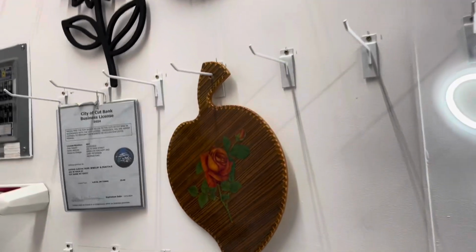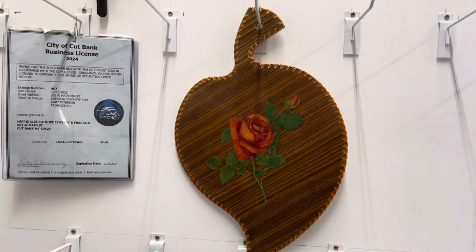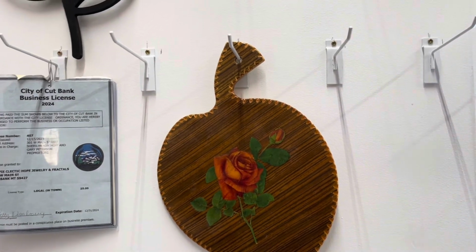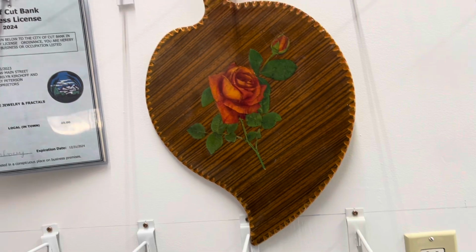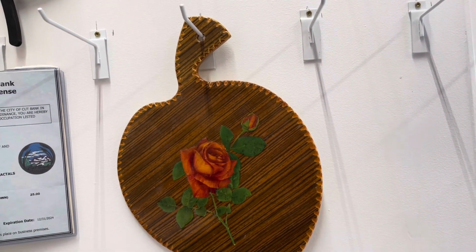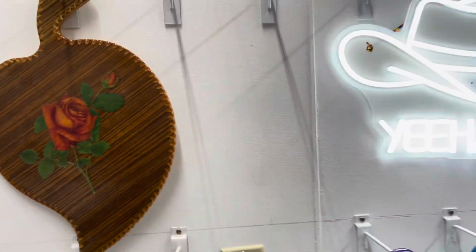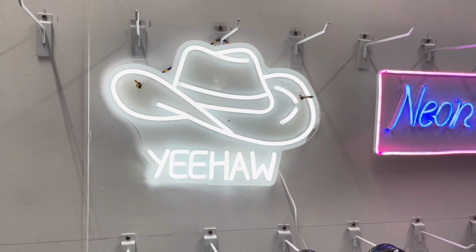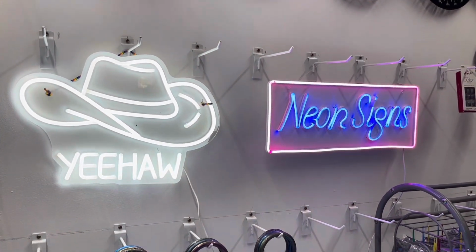The pretty little rose thing, I gotta do something with that. I scored that at the garage sale store, and I've got ideas for those little divots going around the edges of the leaf there. So I'm gonna bring this beautiful piece of 70s artwork into the 21st century. It'll be sweet. And I've got Charles's neon signs hanging up. I'll have more of these to hang soon.